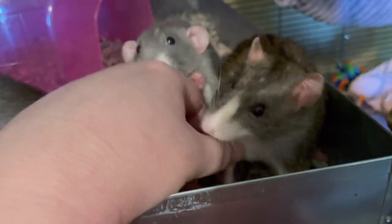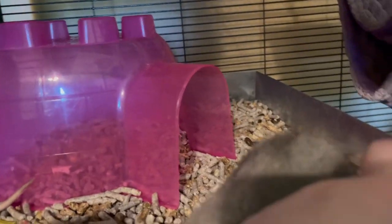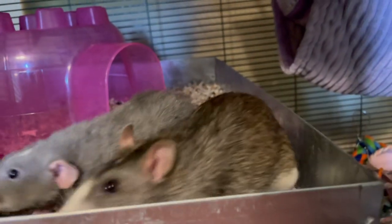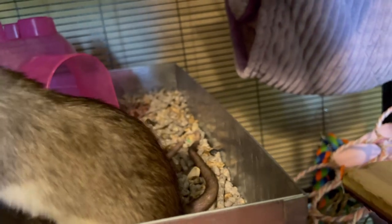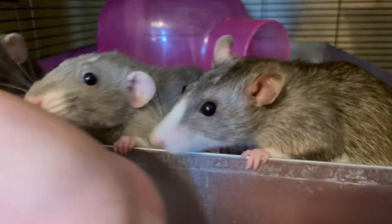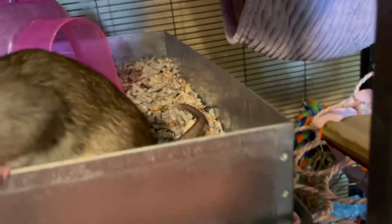Thank you for the kisses, Warren. And they have a pink hide. As you can tell, I don't do much to coordinate my cages, but in the future I'm going to fix that by just buying everything in pink and wood. So it'll look coordinated and you guys will think I'm all organized, but in reality, I just buy a lot of pink. Hi, babies. All right, let me open the door.